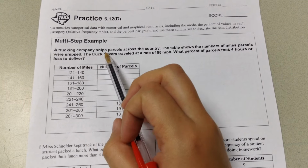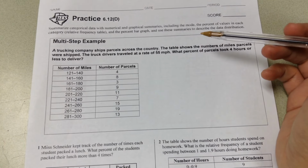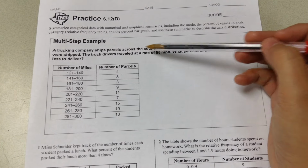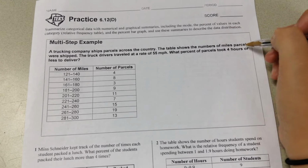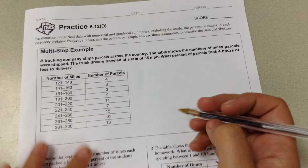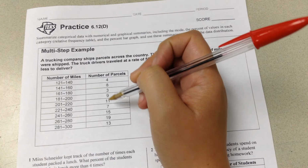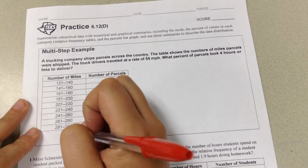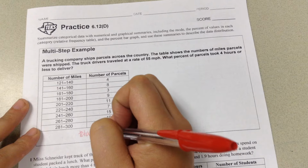So it says a trucking company ships parcels across the country. The table shows the number of miles parcels were shipped. The truck drivers traveled at a rate of 55 miles per hour. What percent of the parcels took 4 hours or less to deliver? Okay, so first of all, we're going to go ahead and add all these up together. When you add all these up, you're going to get your total, which is 89.